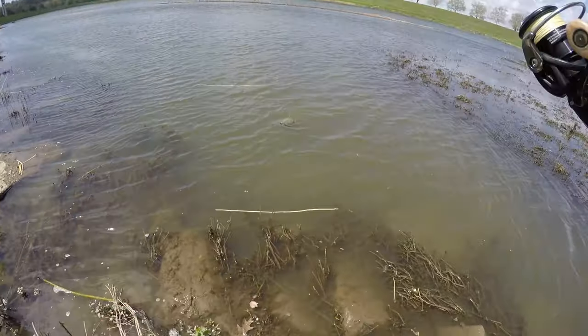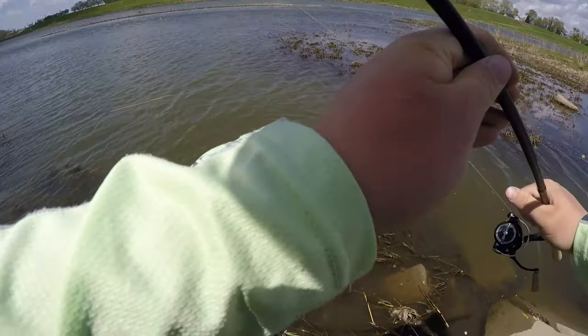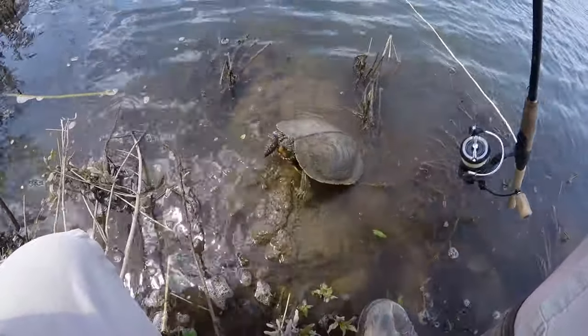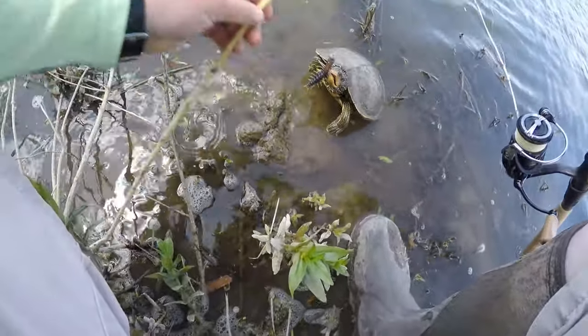What in the heck? Turtle! What are you doing, bro? You trying to eat the Hellgrammite? Come here. I'll get you off there. Come here, buddy. Hey, don't bite me. I'm trying to save you. Bite this.